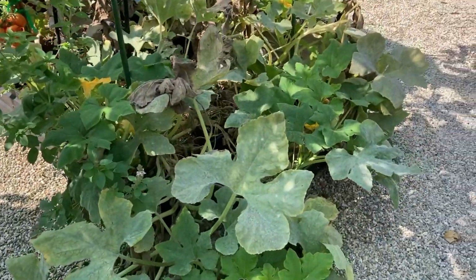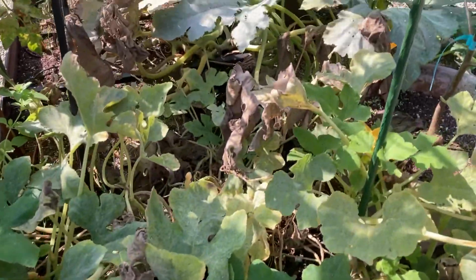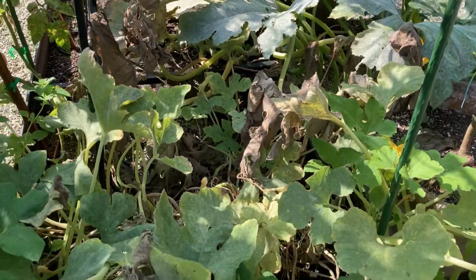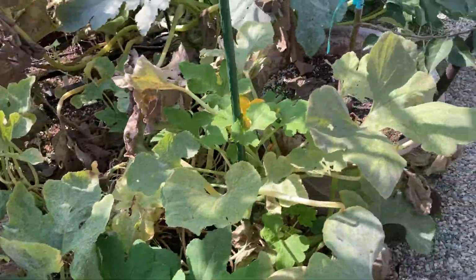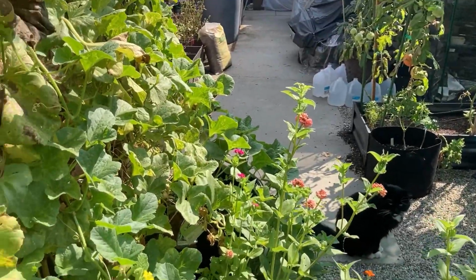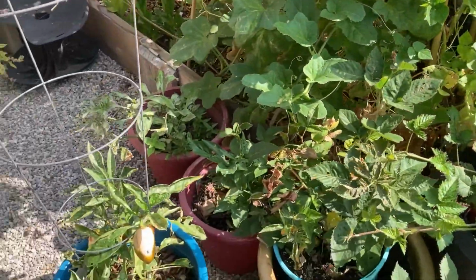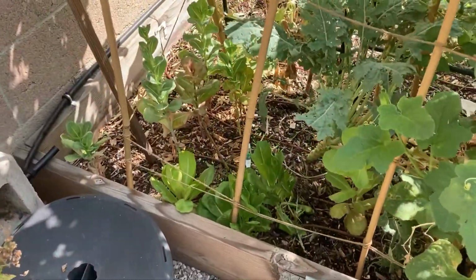And this patty pan squash is looking pretty awful, as is the Durrani. If I have time, I'll start by pulling out dead leaves and see if I can get a little bit more out of them. But I may just be pulling them out altogether. Zinnias need to be cut back. The peppers look okay, not great. Looks like the lettuces are going to seed.